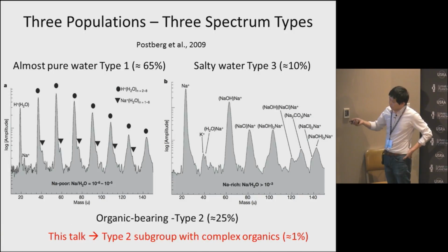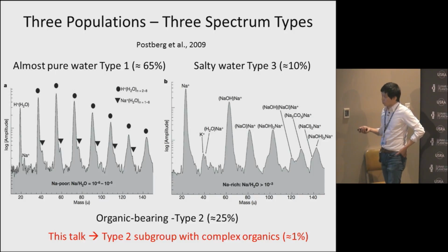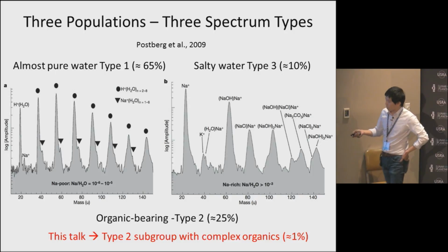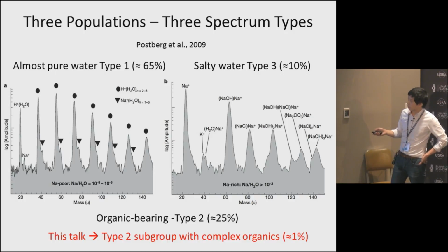And what Frank is pushing further is that, beyond this, most of the E-ring grains we saw are pure water ice. There's a subpopulation, about 10% of the spectra we analyzed, that are salty water, and a big fraction of them actually contain a little bit of organics. But what this talk will be about is even a subfraction of these that contains as much as about 1% by mass of organics.